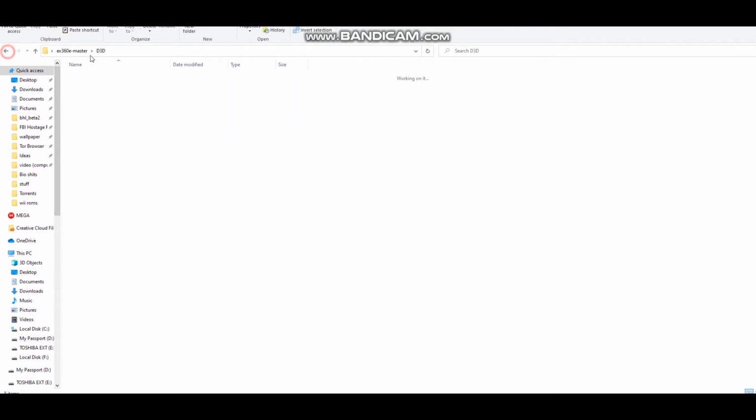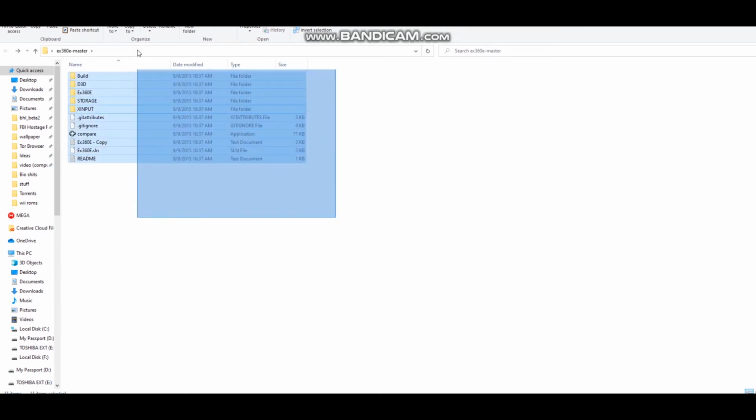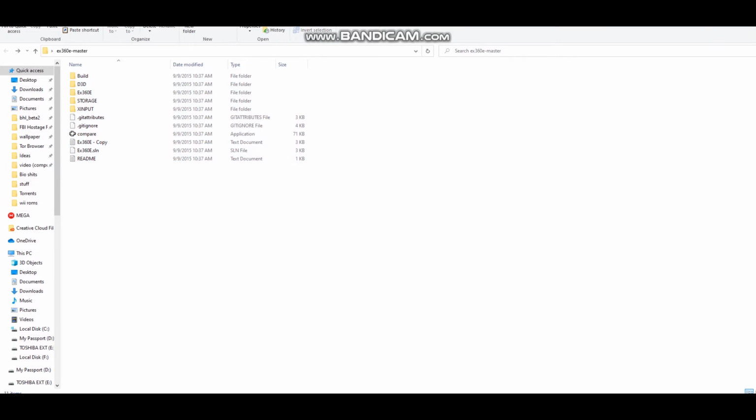D3D, build, patches, runtime. Oh, yeah, we've already seen this. So there's nothing here that we could actually use, and if there is, there's just no way of seeing it because there's nothing to see here. There's no .exe file that runs any of this at all. So from the looks of this, it's fake.